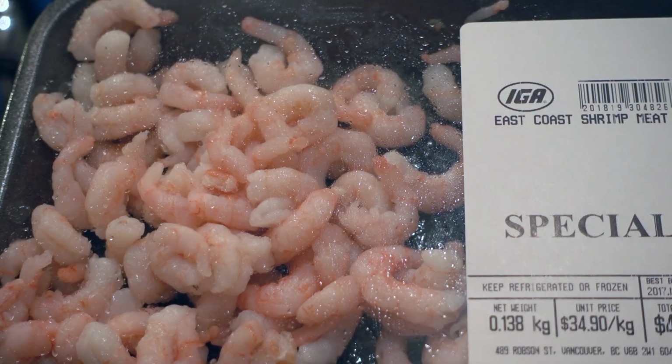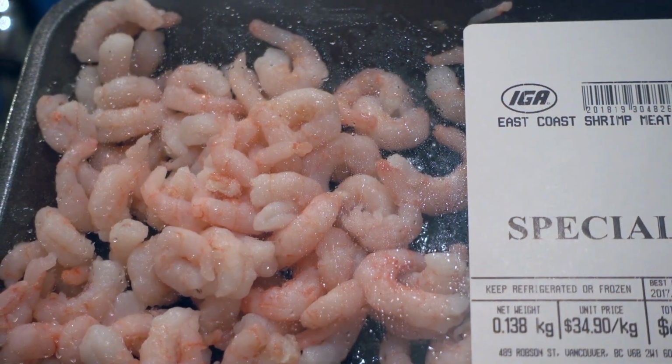Where'd you get the shrimp from? We got it from the IGA, our local IGA. It's only about 5-10 minutes away from our Airbnb, and it's a real treat for us because at home we don't live anywhere walkable to a grocery store, so it's quite nice to be able to walk somewhere, pick up your groceries, and have it the same night.